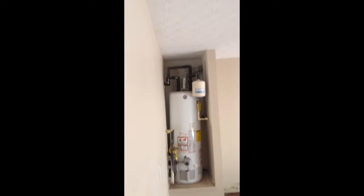Upstairs. Let's check the garage first. Two-car garage, electric garage door opener. There's your power panel and your gas water heater. Carpeted stairs. Some good sturdy handrails.